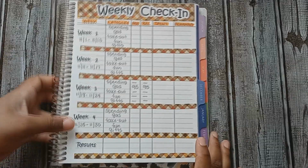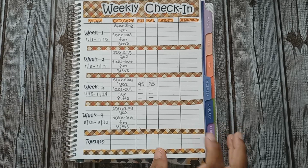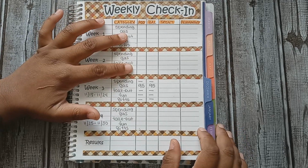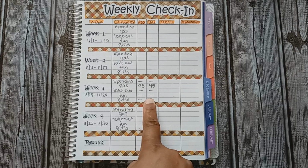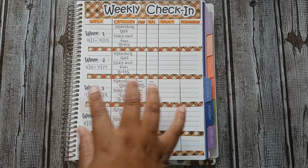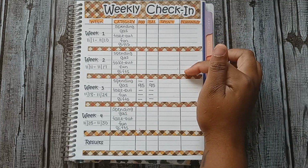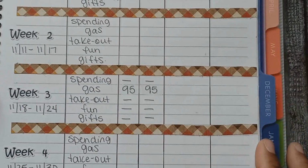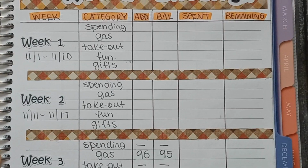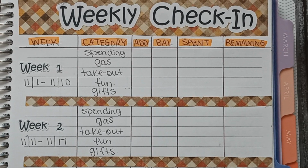All right, so as you can see, I have my weekly check-in to fill in, so we're just gonna go ahead and do that. The first 2 weeks I didn't do any cash stuffings. I did do one last week, which is the week we're working on, the 3rd week. But we'll go ahead and fill in these first 2. So let me just go ahead and zoom in there for you guys. We'll go ahead and work on the first 2 weeks.